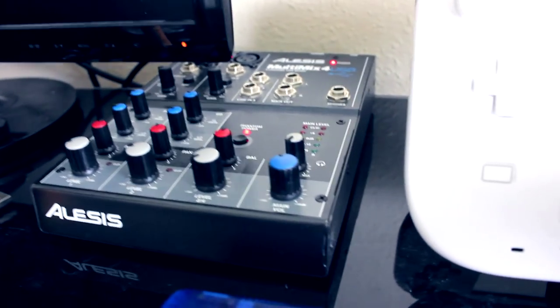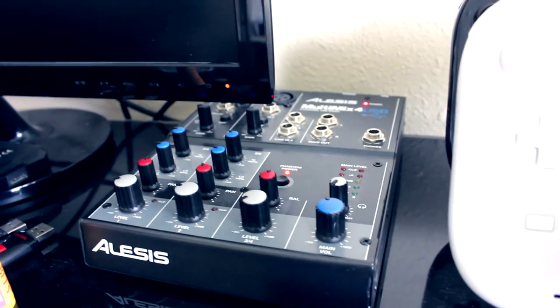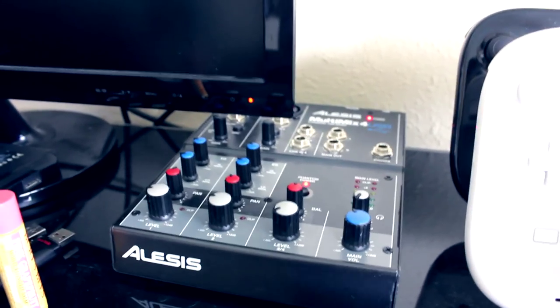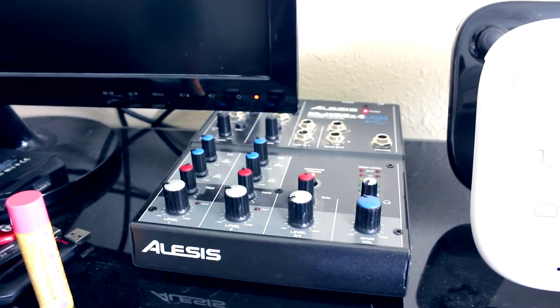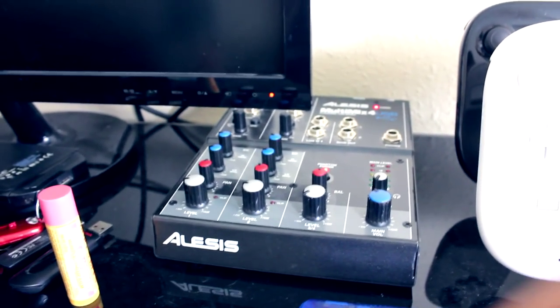It's just a dual mixer for two microphones, so one was essentially for him, one was for me, and it's worked wonders. And I've been using it ever since. I don't think I'm going to upgrade from this anytime soon because it still does the job perfectly.